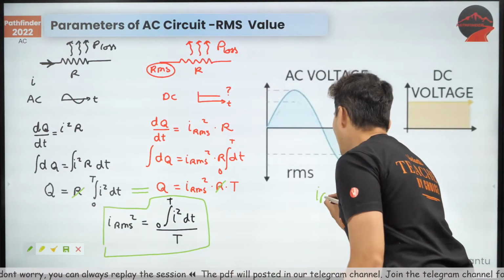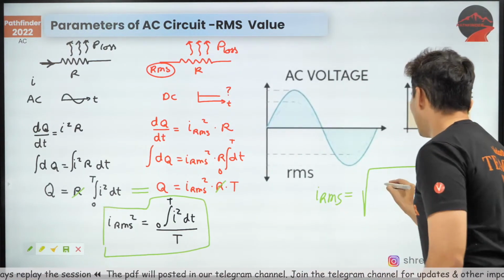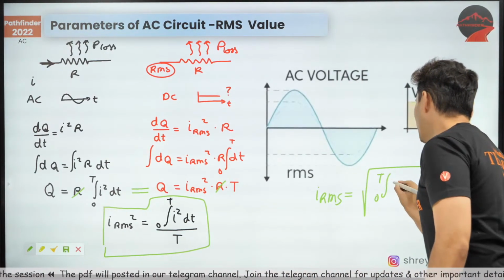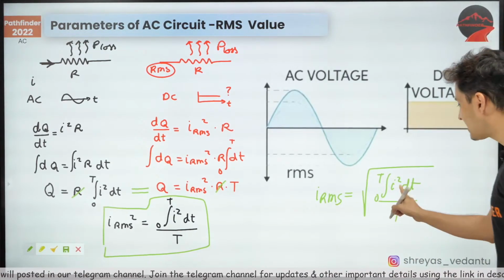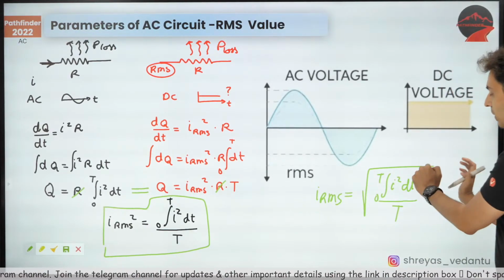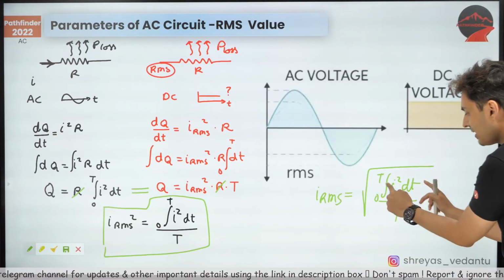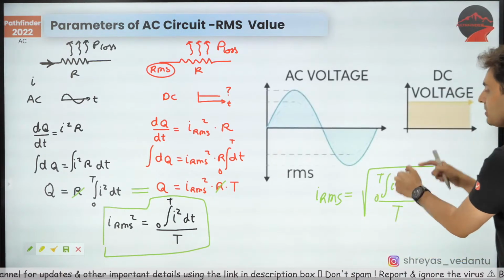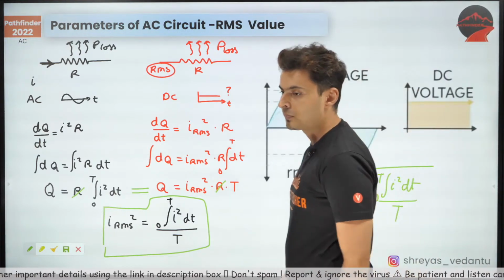So I RMS is nothing but root of integral 0 to t I squared dt divided by time. So there is a square over here. That's why it is the root of the mean of the squares. You can see squares are averaged and the root has been taken. That's why that name has been given as root mean square.